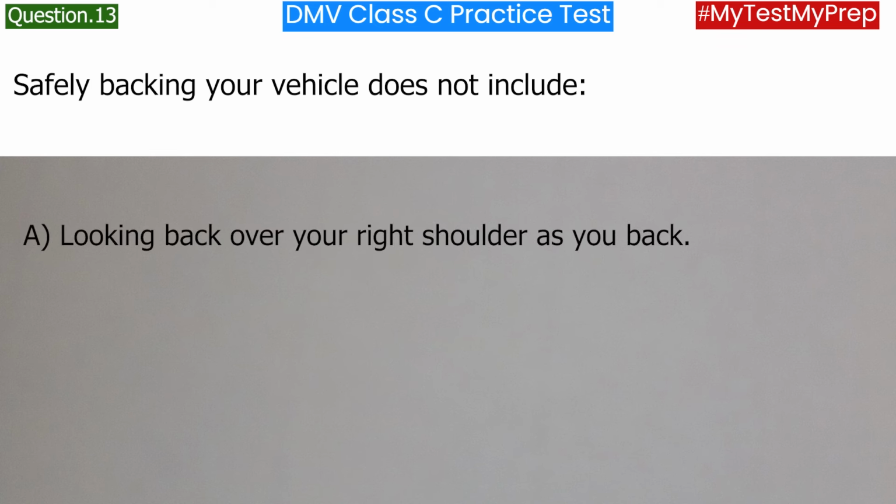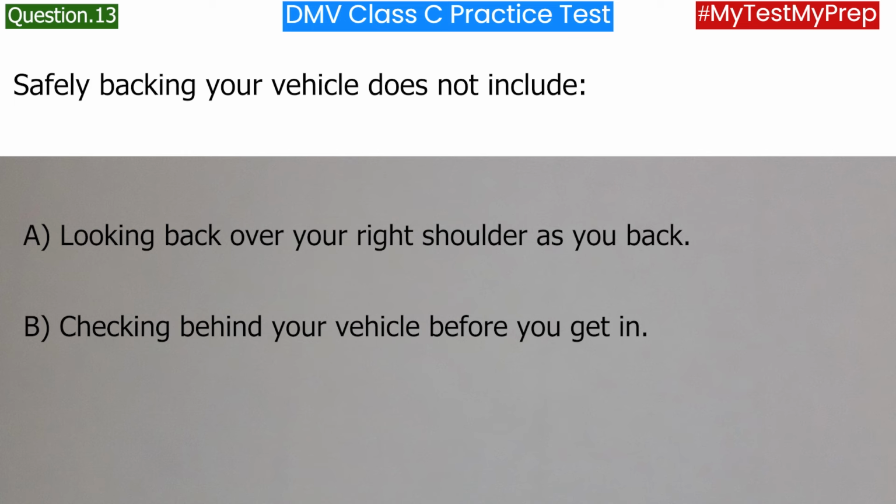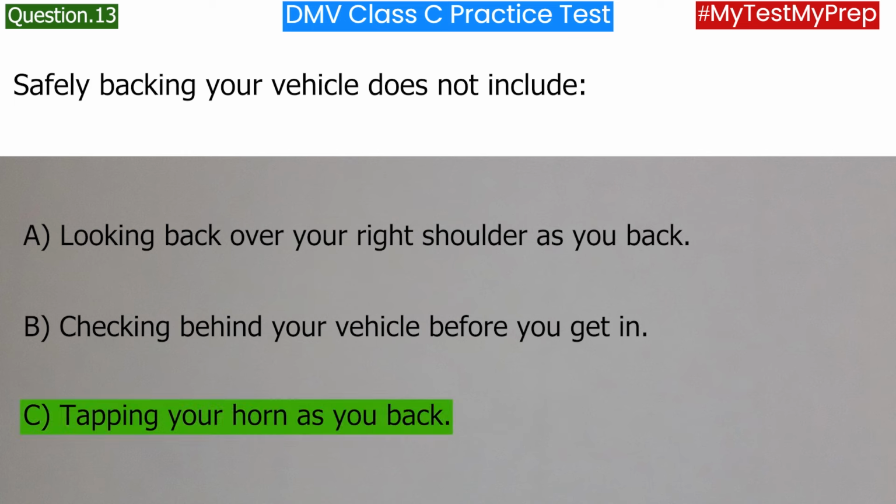Safely backing your vehicle does not include A. Looking back over your right shoulder as you back. B. Checking behind your vehicle before you get in. C. Tapping your horn as you back. Answer. C. Tapping your horn as you back.